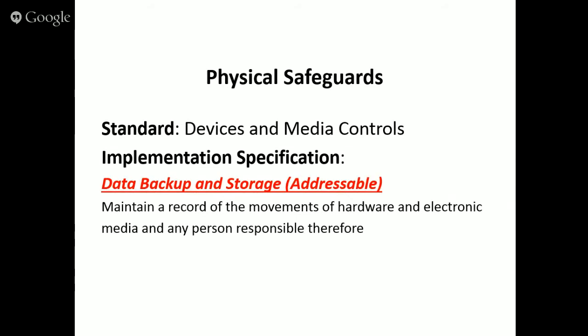Data backup and storage. Do you have a record of the movement of hardware and electronic media and any person responsible? Actually, that's redundant from the last one. I apologize. Data backup and storage just basically means, do you have a backup of data in the event that you are physically moving the server? And nowadays, you're always going to have a backup, at least a local one, when physically moving the server.